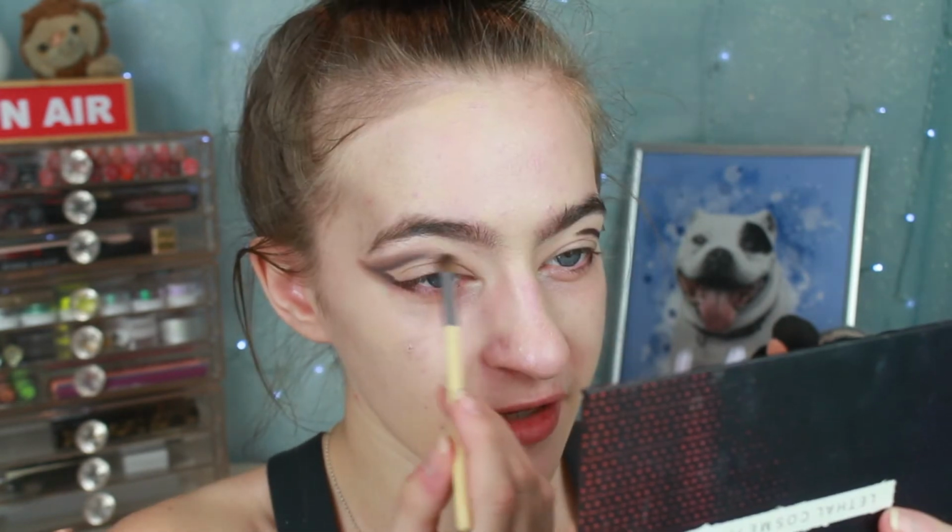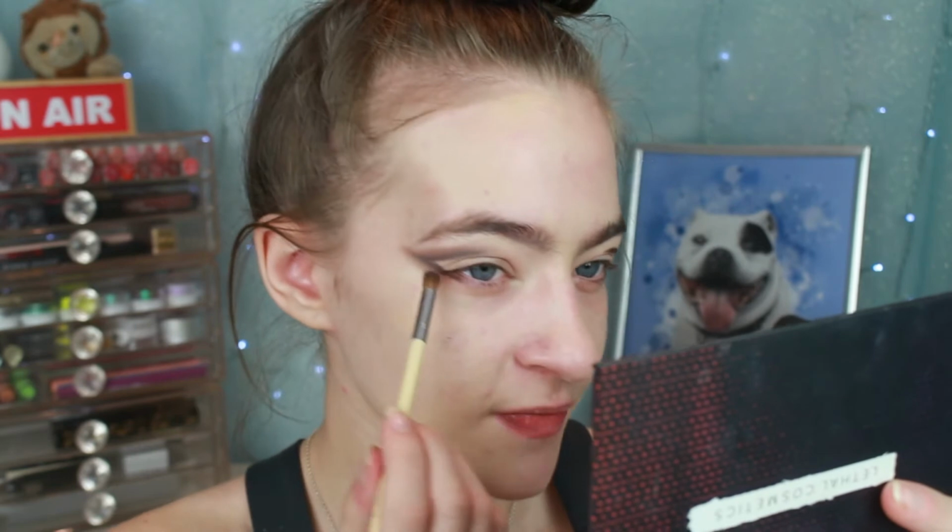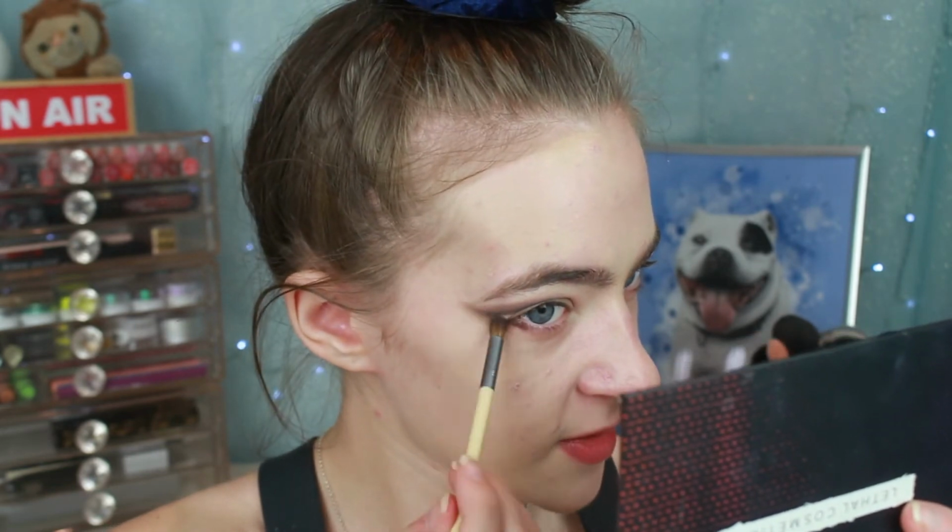I think I'm going to bring this lighter shade in a little bit, just for some, like, depth. Ooh, we love a bit of depth.